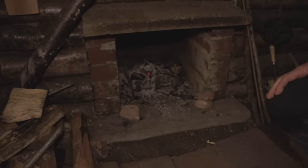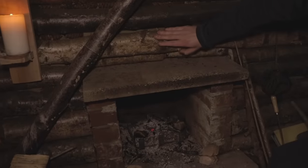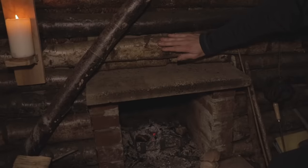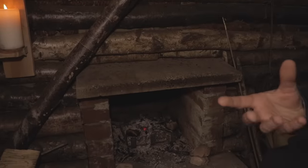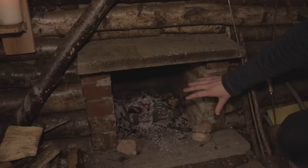Version one, we realised, didn't work quite so well. We had some heating issues, and we found that we were actually smouldering some of the wall. So we had to rip it out, and we started again. Version two didn't flow well enough. It wasn't a big enough opening, and it just filled the cabin full of smoke. So this is version three, much, much bigger.